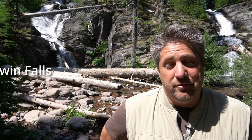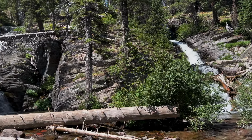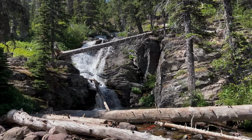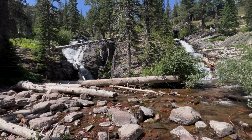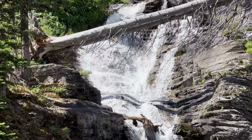Okay, the next thing to do is to visit Twin Falls. There's a reason why it's called Twin Falls. We've got one on one side, one on the other. This is about a mile from the end of Two Medicine Lake. So in order just to start this hike, you have to take a boat ride to the end of the lake. Or you can hike 3.5 miles, the length of the lake, to do it.